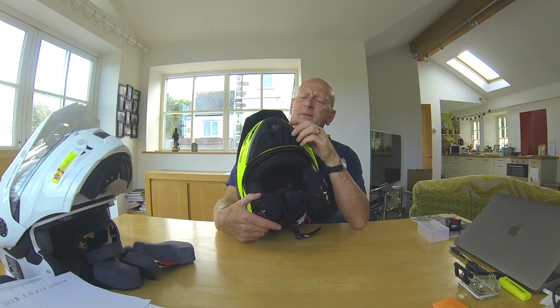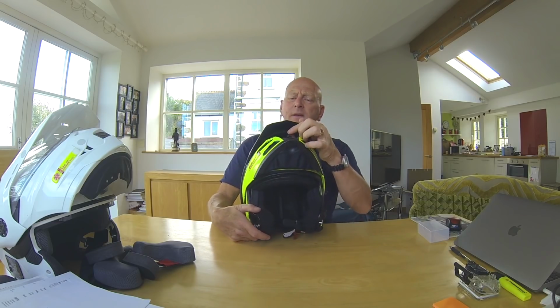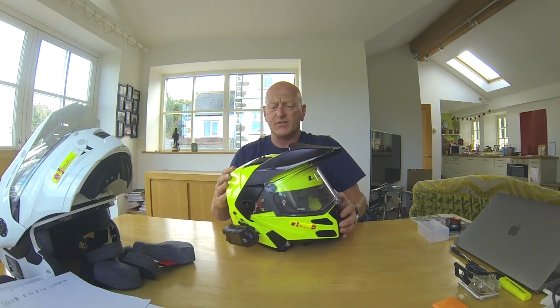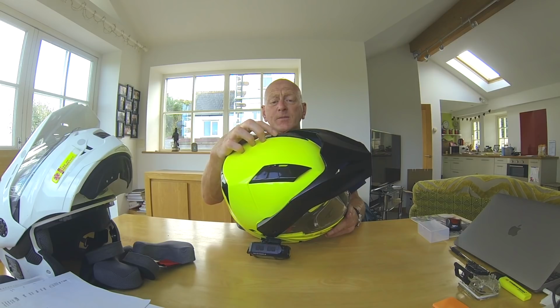It has vents here in the front of the helmet. If I just close this down a little bit, you'll see there are vents here. Really simple. And I've been out on the bike today and I felt that you can feel the draft of air coming through, which is going to be quite good because I'm going to be in hot countries in the next few days. On the top, it has two little vents as well, which can be opened.